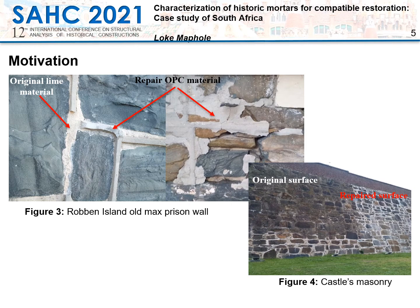Therefore, the South African Heritage Resources Agency has proposed maintenance work to rectify the previous restoration mistakes on the island itself. As we can see, this does not only affect the authenticity of the island, but it also costs the country a lot of money.